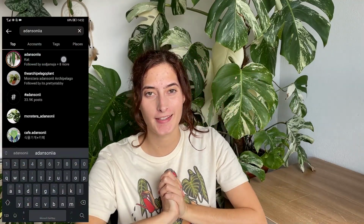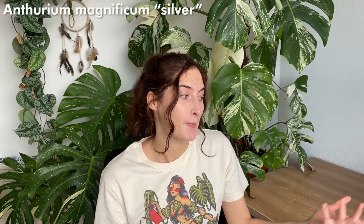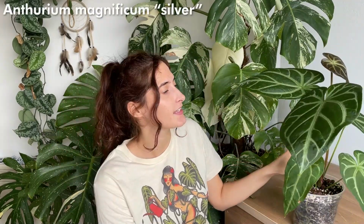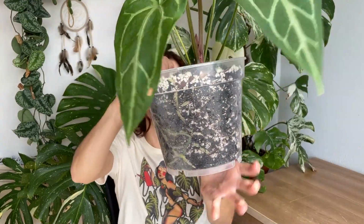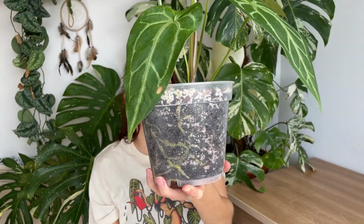Today we are doing another top 10 favorites in October. We are gonna be starting off with Anthurium magnificum, which is this boy here. This was actually sold as Anthurium magnificum silver from Equigenera, and I've had this plant for honestly quite a long time. It recently got repotted into a bigger pot because that was way overdue, and you can probably see that there are already new roots forming, so it is happy.